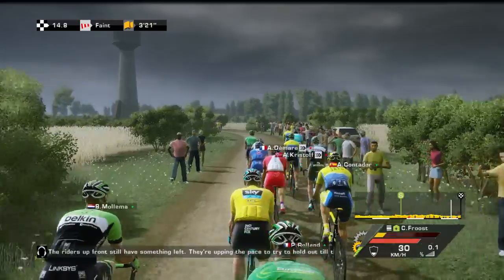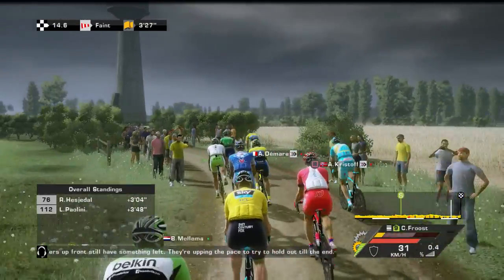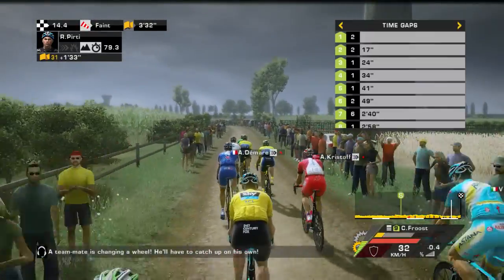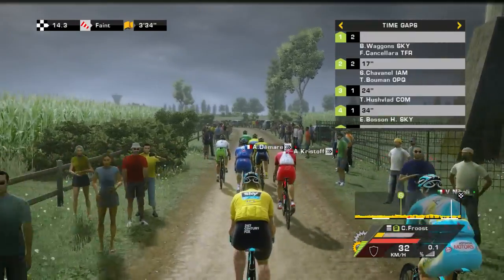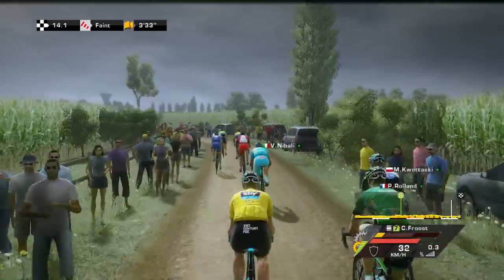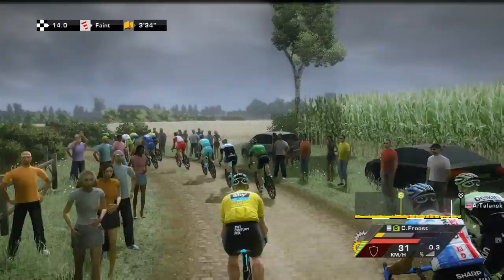The riders up front still have something left. They're upping the pace to try to hold out till the end. A teammate is changing a wheel. He'll have to catch up on his own. Go, go, go, go, go, go. Vas-y, Thibaut.